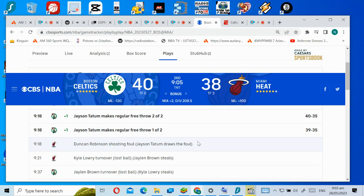Jayson holding his head back in disbelief that he couldn't finish the play against Duncan Robinson. Good job by Robinson, making sure the contact is strong enough that you don't allow the and-one situation. Third team foul already on the Heat, first on Duncan Robinson. Jayson Tatum 5 for 5 at the line.